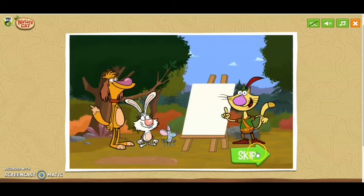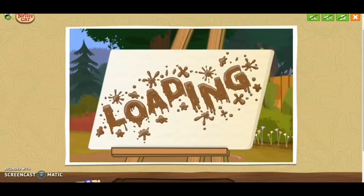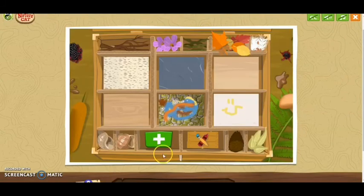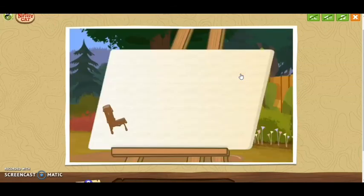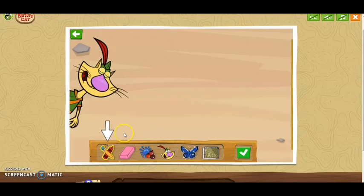This one says skip to the next page, and we're going to load again here at the bottom. But once we get to the right spot, we can do our art. This page is our virtual background. You can choose one, and these are the ones I've done before, but we'll get a fresh one. This fresh one will open after this loading screen, and here's our next page. There's Nature Cat. These instructions will help you move along.